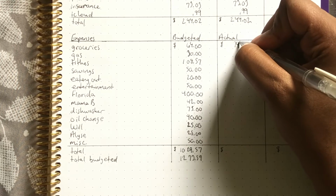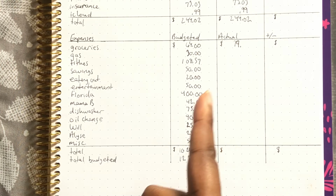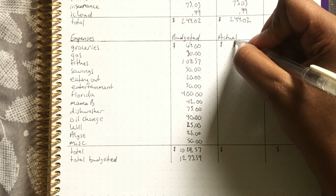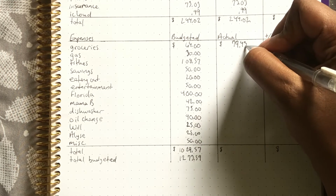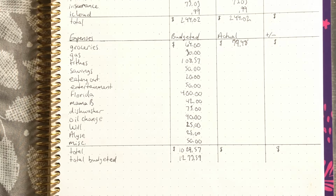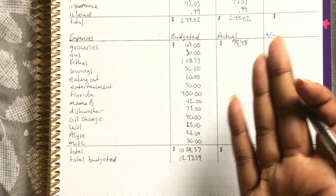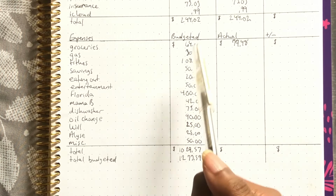But in our defense, it wasn't all food that the money was spent on. We bought some laundry detergent, and we bought some dog food and other stuff like that, like household stuff, personal stuff that wasn't actually food, but I have all of that in the grocery category. So technically we didn't go over, but the way I have it categorized, we did go over.